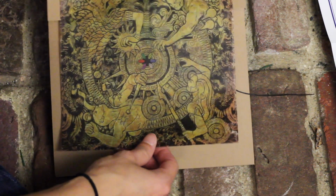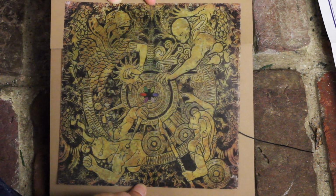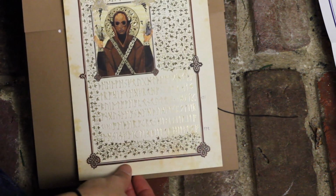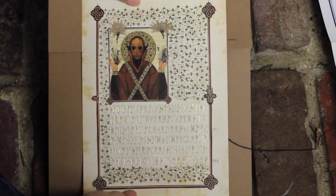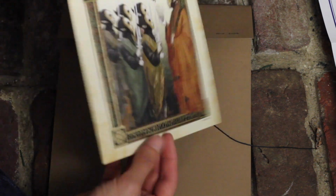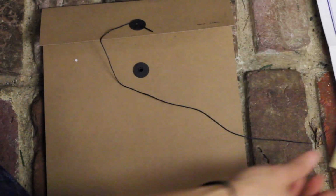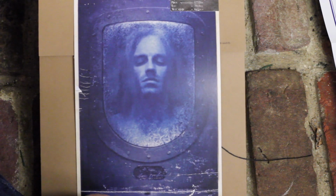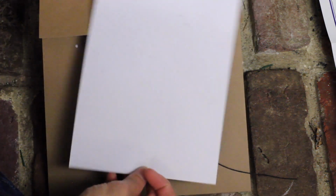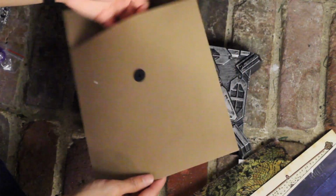Here we have a cool transparent print of the 4 cosmic entities that actually created the stones. And then another print featuring the Dark Elves from Thor: The Dark World. And a not as flattering picture of Bucky. And last but not least, the paperclip that failed.